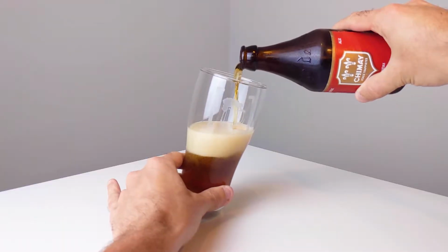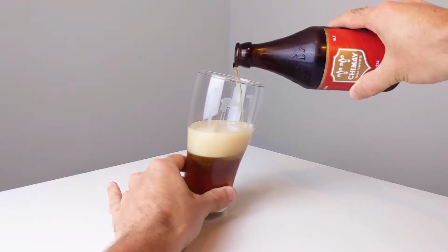The Chimay Blue was a Trappist quad. This is more of a Trappist double. Alessandro and I both gave the Chimay Blue really, really high scores. It wasn't quite a perfect beer. Will the Chimay Red be a perfect beer? Alessandro, how you doing? Are you expecting this to be a perfect beer?